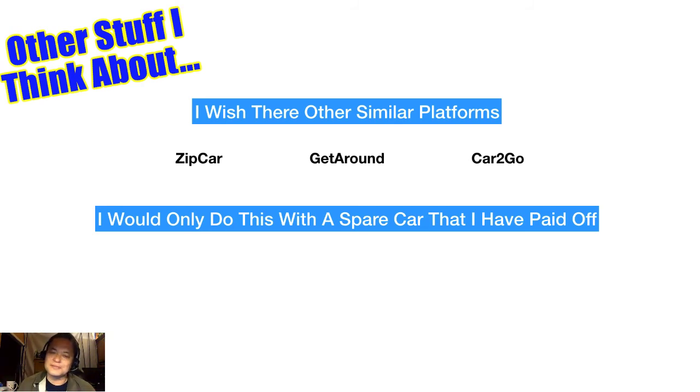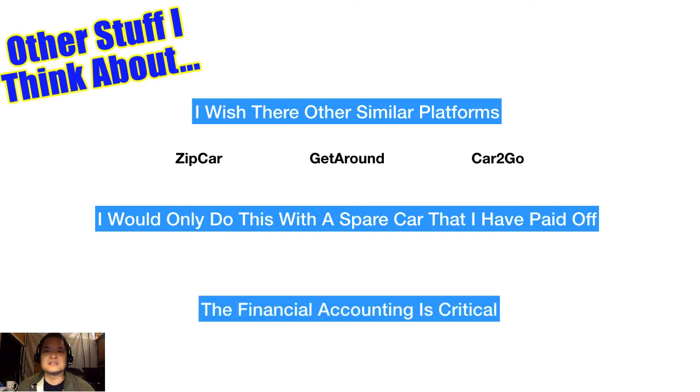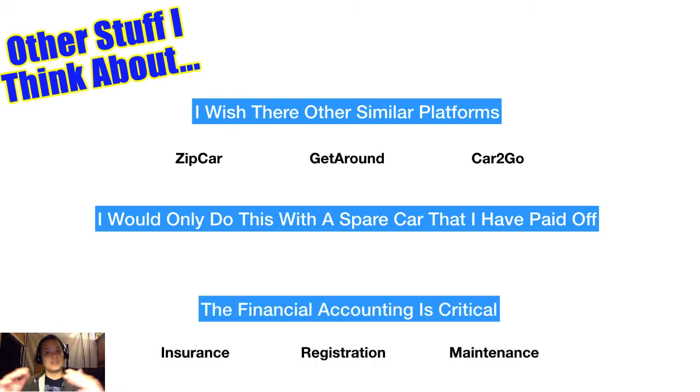But I would recommend to other people that they're looking to do this to only rent out, and make available, a car that you own outright, and it's fully paid off. It's not your primary car. But you have to take into account some of the financial considerations before you do it as well. So look at the bigger picture.